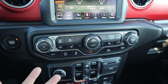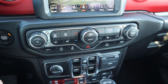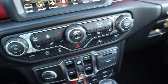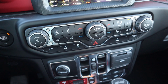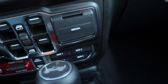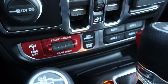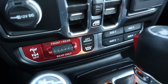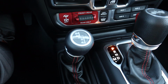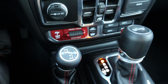All jokes aside, we've got our analog control section here. So analog controls for the radio, the climate system, heated seats. You got the recirculate button. You got your off-road cruise control, auto stop start if you want to turn that off, stability control, window controls here in the center, and then this is a little charging area. 4 auxiliary buttons. And then since it's a Rubicon, we've got our off-road plus, which is your off-road driving mode, hence the name. Sway bar disconnect, and then your front and rear lockers, and then our drive line select. So with the Rubicon, you've got 2-wheel high, 4-wheel high, neutral, 4-wheel low, so pretty straightforward.